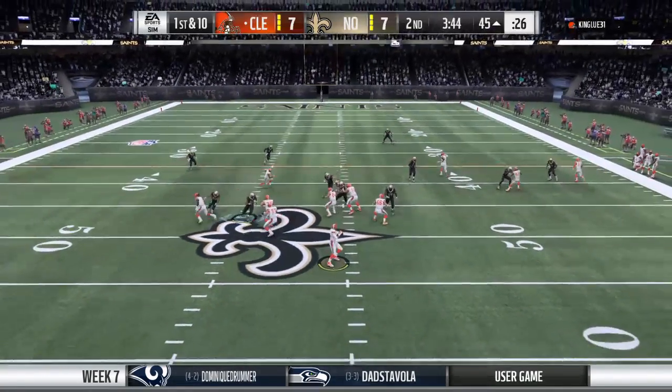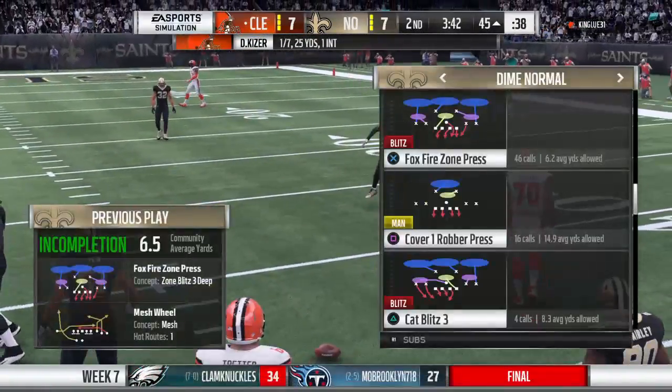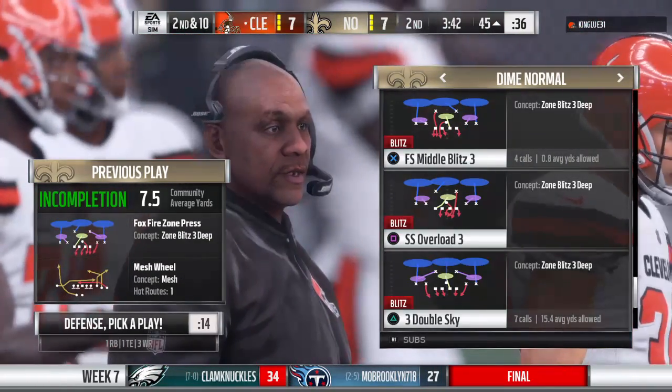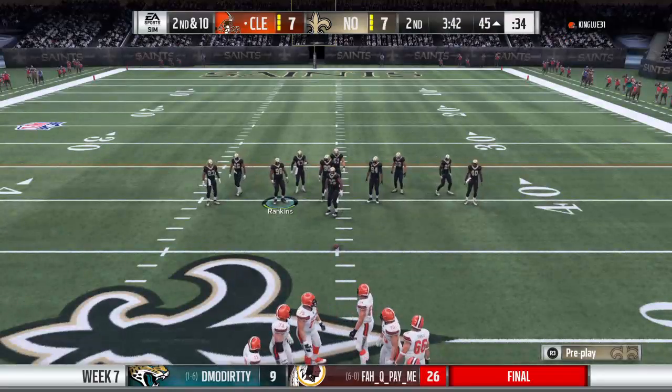Yeah, if he can get a matchup against a linebacker or maybe a defensive end dropping out in a zone blitz, he's going to win that battle just about every time. Oh, he can't hang on. That was a dream chance for any D lineman to possibly get a pick. But instead it falls down incomplete. And on 2nd and 10 now.